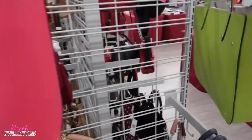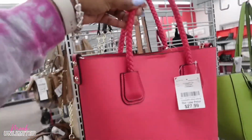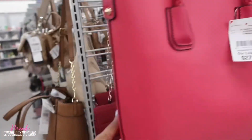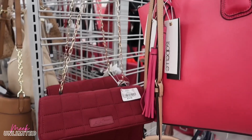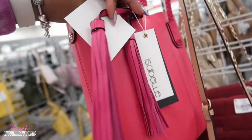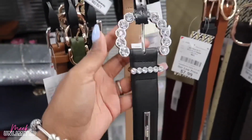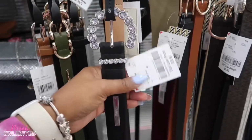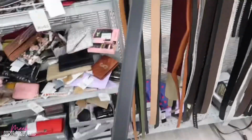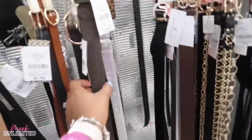The bag. Here's a pink bag with some braided straps for $28 by Isabel. Has a tassel on here too. This is a cute Steve Madden belt with crystals on here. This is $9.99. And they have a Michael Kors.